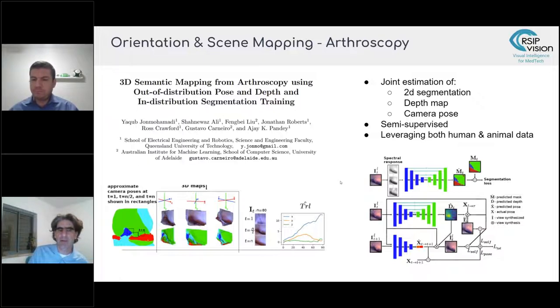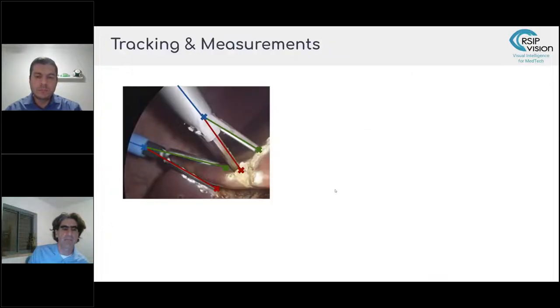Okay, so this is about the orientation and scene mapping. Again, purposely we give this a very general title because there can be many different applications and use cases for this type of capability. It's really about both understanding the scene and also understanding the observer's position in that scene all at the same time.